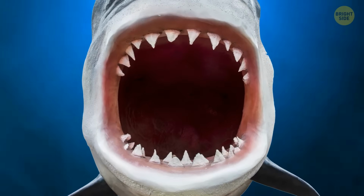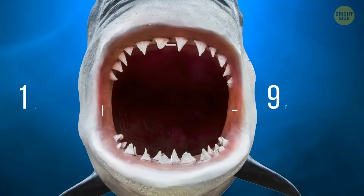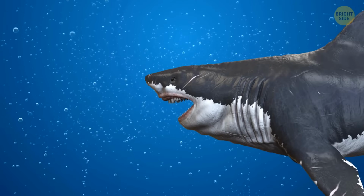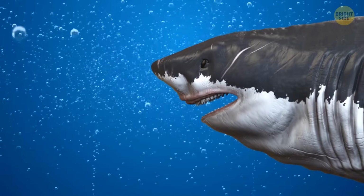The mouth of a megalodon was around 10 feet wide and 9 feet tall, large enough for you to swim into without touching any teeth. However, we don't recommend that. Their mouths were so large a megalodon could swallow a small car without even having to bite down on it.